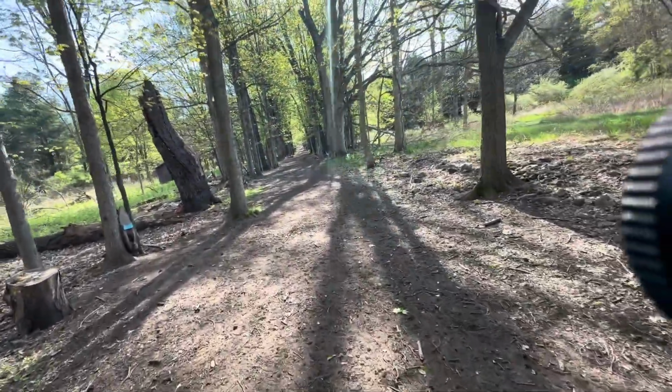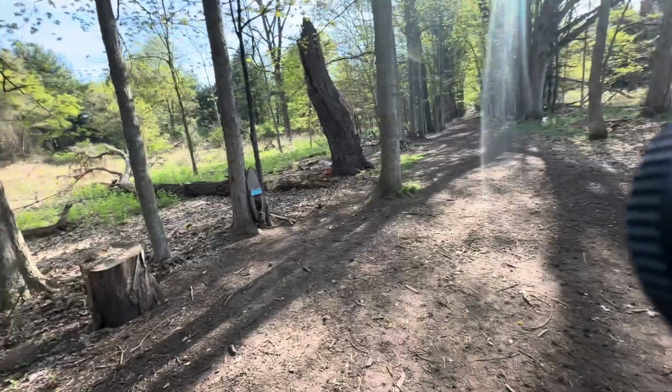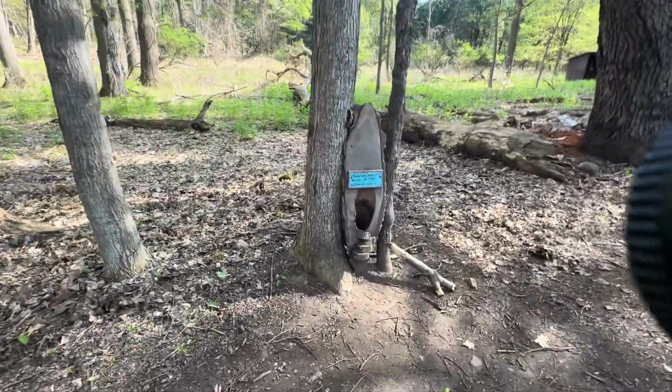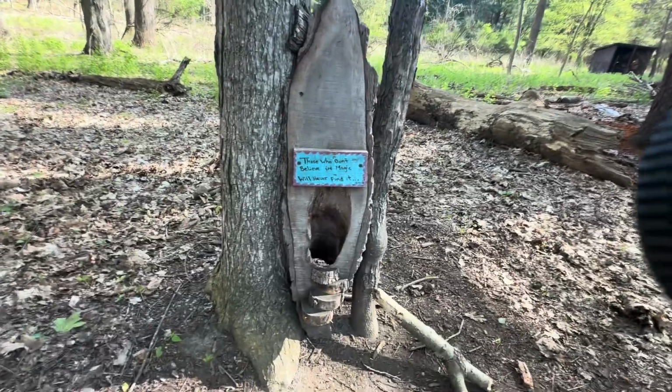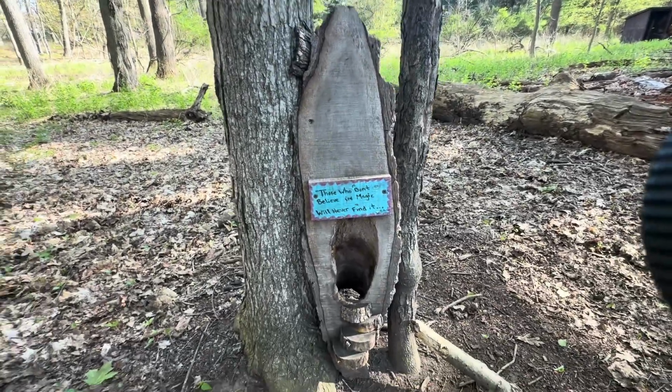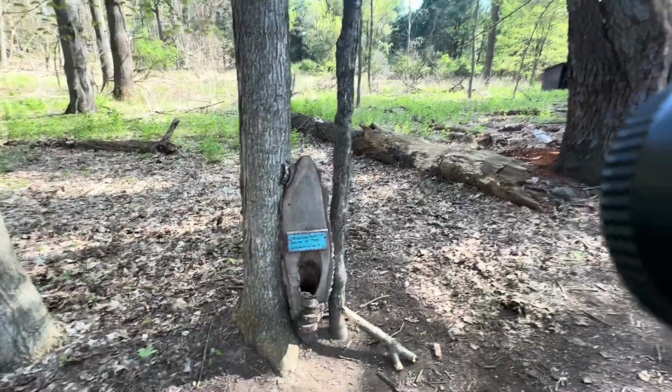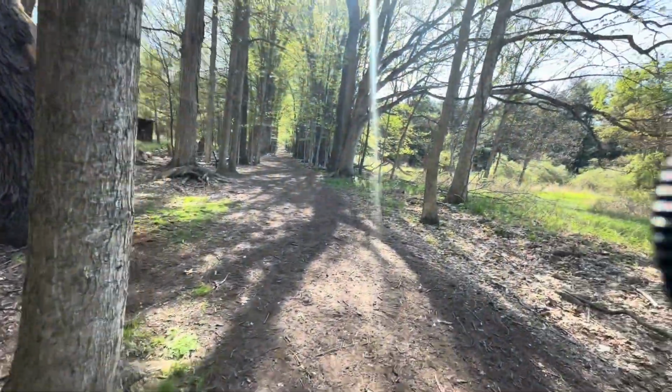Okay. Another little chipmunk over there. They're quick. Those who don't believe in magic will never find it. That is true. For all you people that think that magic doesn't exist, guess what? It does.